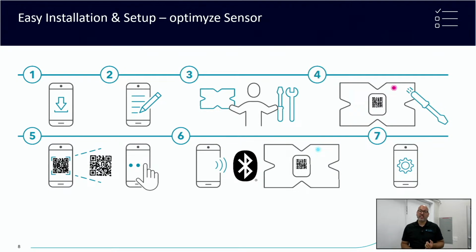Step 2 is saying register for the application. And then 3, take out the sensor. There's going to be a screwdriver shipped with each sensor. On the back of the screwdriver, there's a little magnet. The magnet's important because that is how you wake up the sensor and how you put it in configuration mode.